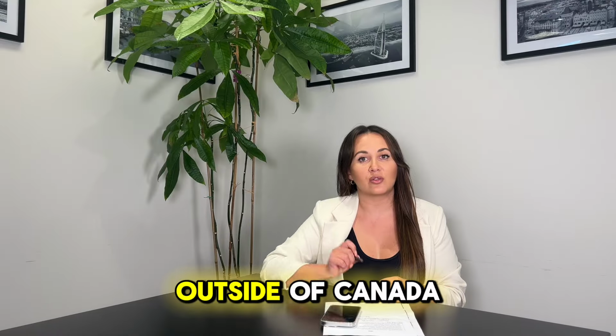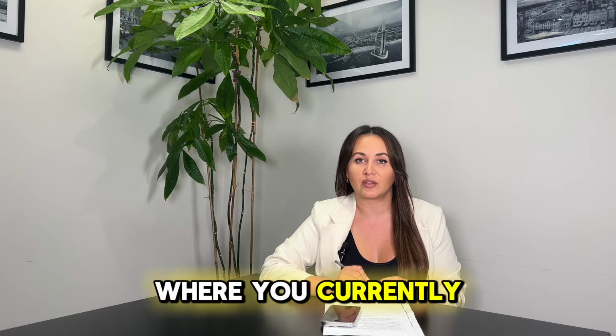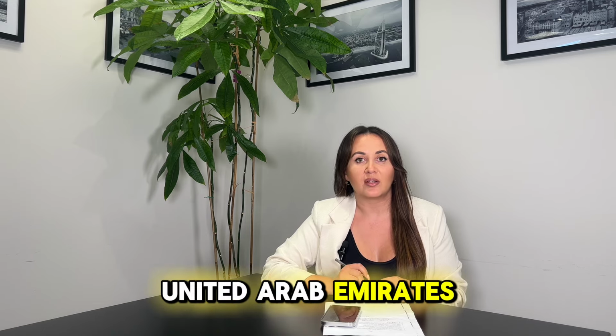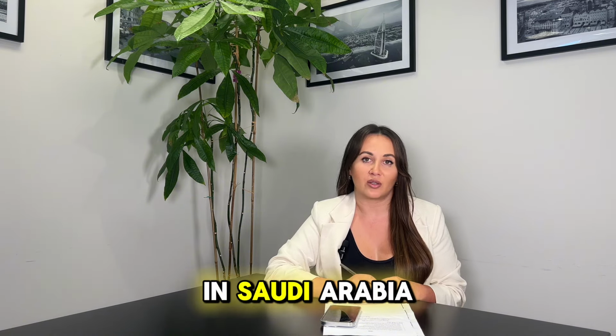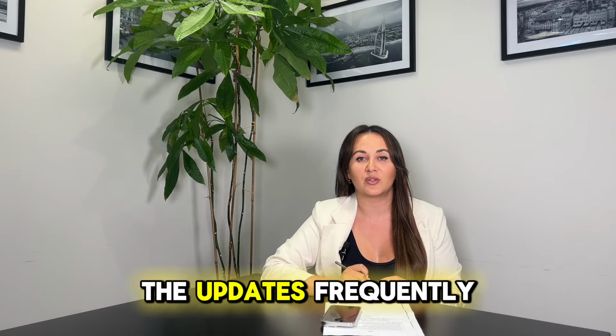If you're currently outside of Canada, the processing time depends on the country where you currently reside. For example, if you're somewhere in United Arab Emirates, the processing can take up to 1 year. If you're somewhere, let's say in Italy, it could take 14 weeks. In Saudi Arabia, it takes 4 weeks. These processing times are constantly changing, so make sure you check for updates frequently.